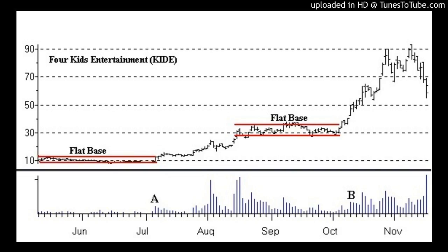The flat base also has a shakeout, but instead of a fairly sharp and sudden shakeout, it's more of a slow grind because as you can see here, the stock kind of goes nowhere for quite a while, several weeks, and then people just give up and get out. Oh, but that's the wrong thing to do, right?